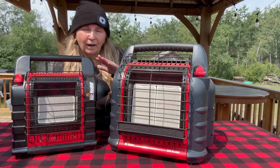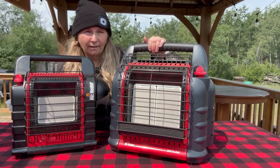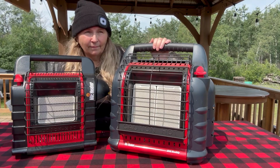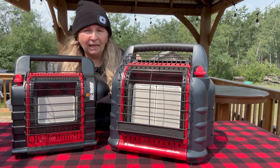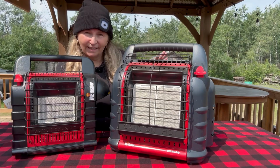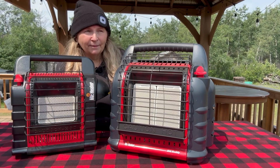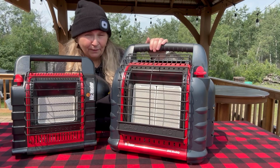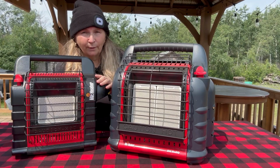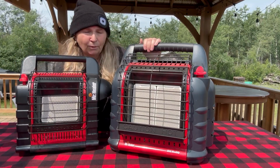These are popular for hunt shacks or ice fishing shacks. People that work outside in the elements can come in and warm up next to them. Again, the carbon monoxide danger is there, so make sure you're using them in a well-ventilated area. What size do you need? I would always go with the bigger one if you can afford it, but the smaller one is a great option as well. They are very light. They don't take a lot of space.